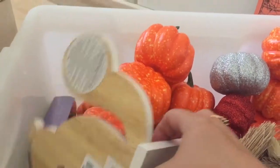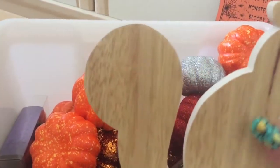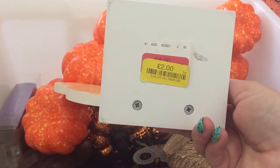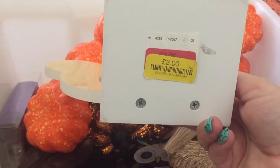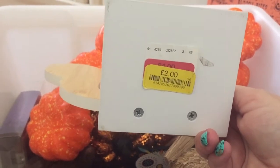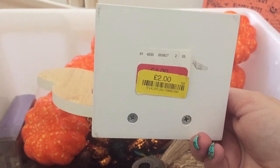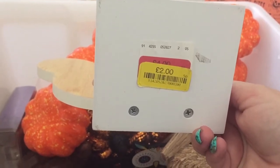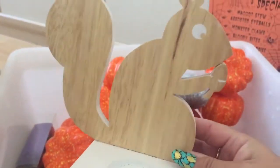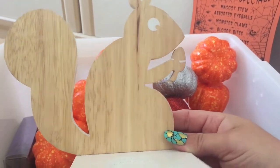I've also got my squirrel tea light. And this was reduced down to £2. It was £4, and I don't know what it was before then. Now, I'm trying to recognise the ticket. I'm not sure if that is TK Maxx or HomeSense. It's one of the two because they sell very similar items sometimes.